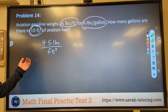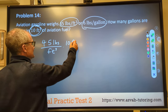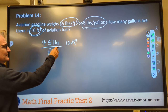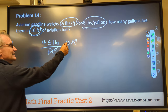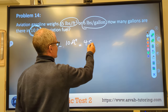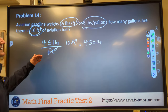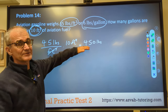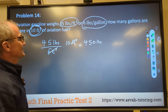So let's just figure out how many pounds I have first. So I'm gonna multiply these together because I have 10 cubic feet. My units are gonna cancel, and I can see that's gonna give me pounds. So 45 pounds per cubic foot times 10 cubic feet, the amount I have, is gonna give me 450 pounds of fuel. And then now that I know that I have 6 pounds per gallon, and I have the total pounds of the fuel I have, how many gallons are there in 10 cubic feet?